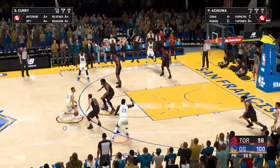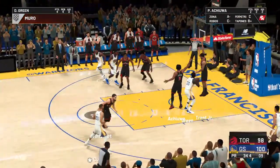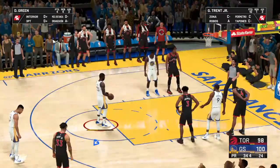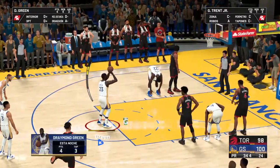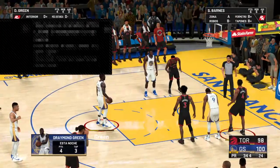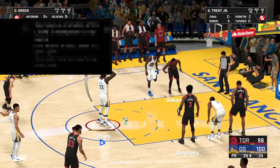Curry against Van Vliet. Inside, here's Green. Shoots over Achua. And that was close. He draws the foul. He'll shoot 2. Got to love the cleverness of Draymond Green. You know he loves to get guys up in the air. He sells it so well.